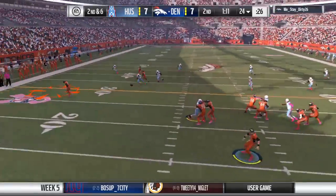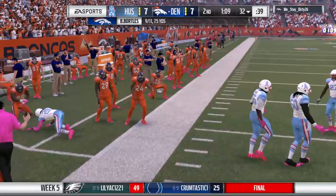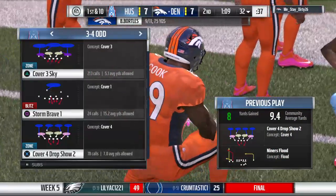Bortles to throw on second down. And Cook has it, left side. It goes as a gain of 8, and it moves the chains. And there's a completion to the tight end.